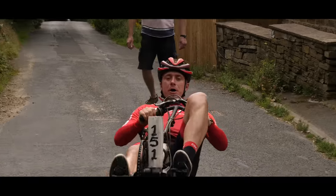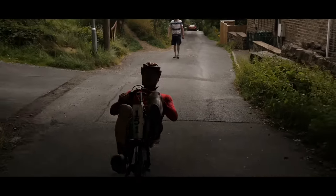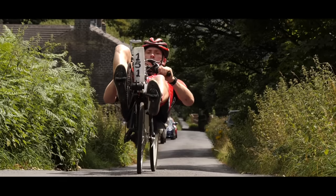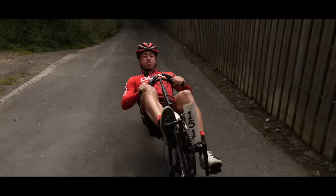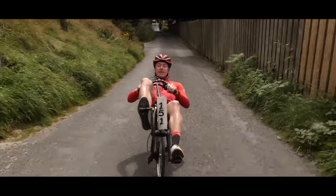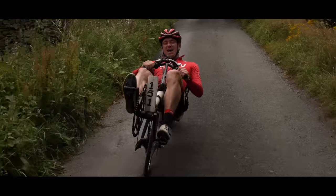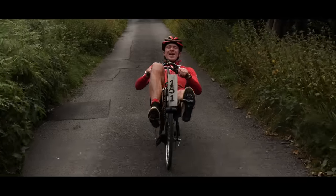Right, I'm off. It's a little bit wobbly, but I just got to look up. Look up and smile. I'm smiling. I'm looking up. I'm trying to balance. Legs are starting to give in. I might need to just slow it down a little bit. Good. Got a nice little rhythm. I've got a big gear now. I just got to try and get up.